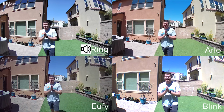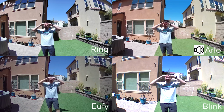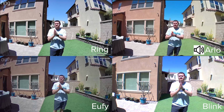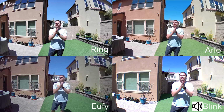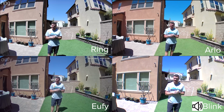Hey everyone, we are testing out all four of these cameras. It is a beautiful spring day, nice and bright out here, but I want to go through each one of these and give you guys an audio experience of each one. So right now we are listening to what the Ring sounds like. So that's Ring. Now we're going to jump over to Arlo. So here is what the Arlo camera sounds like.